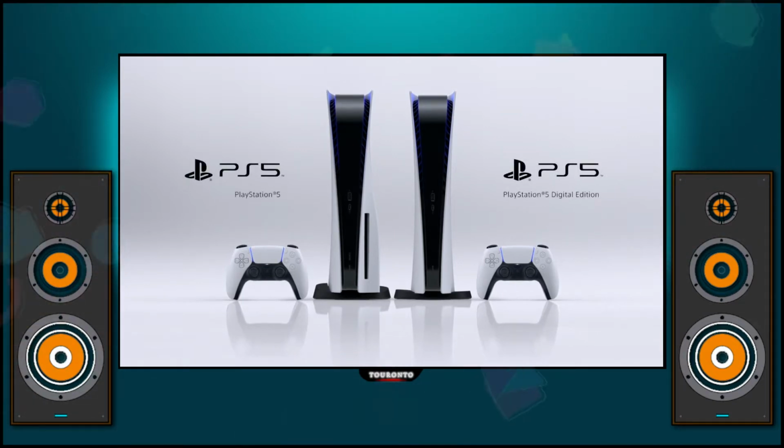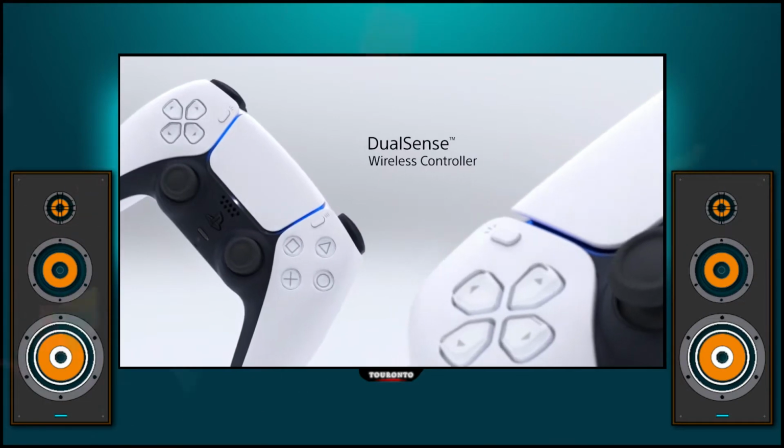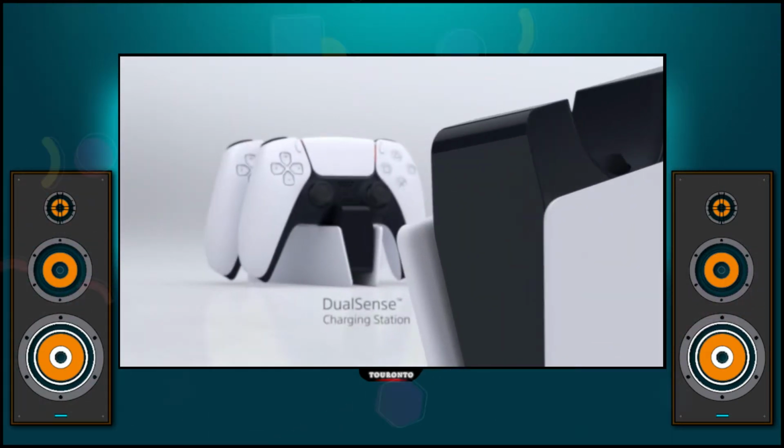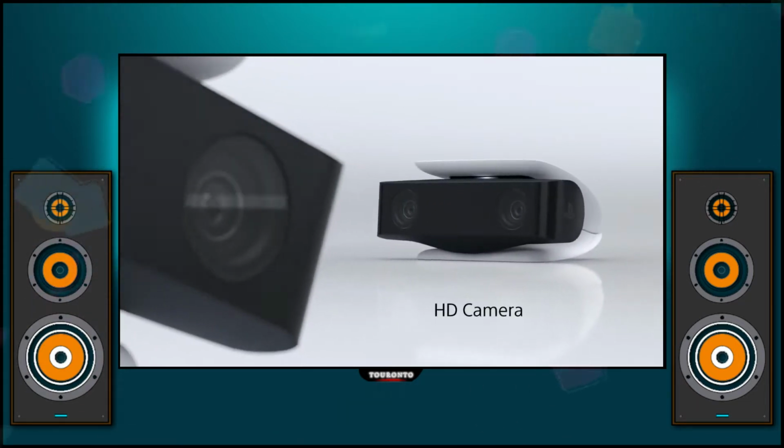First, we're going to be going over the design of these consoles. After that, we're going to be talking about the potential pricing and the ramifications of said prices. And then the third and last subject will be which SKU I plan on getting and why. So to kick it off, let's first get into the design aspect of these consoles.